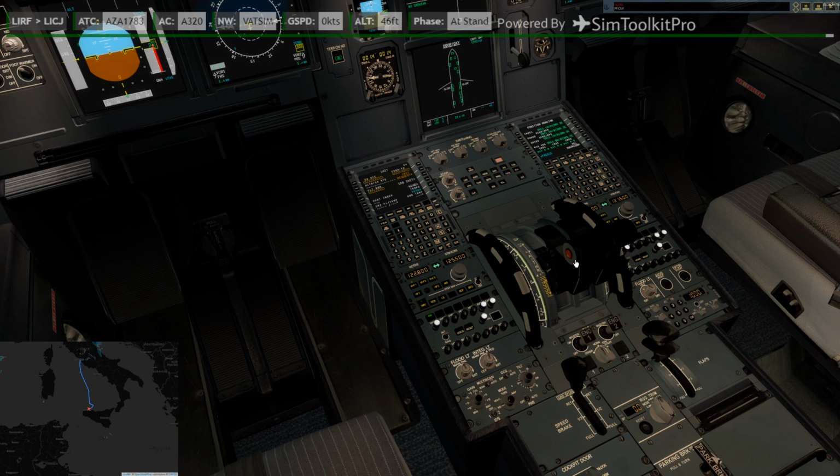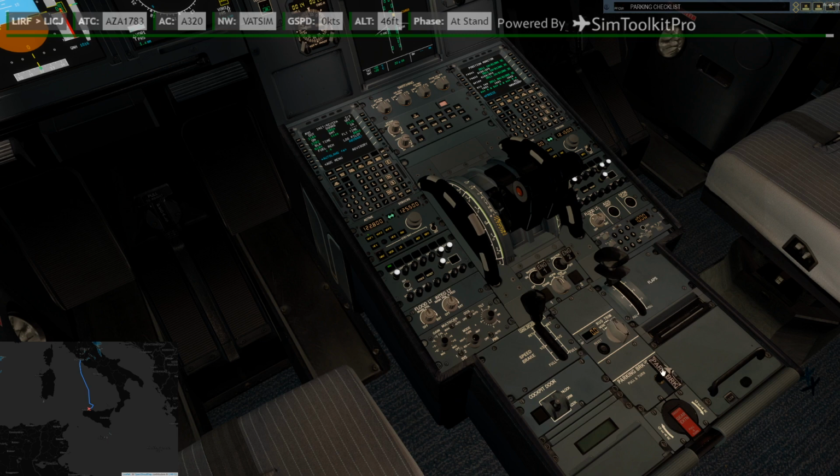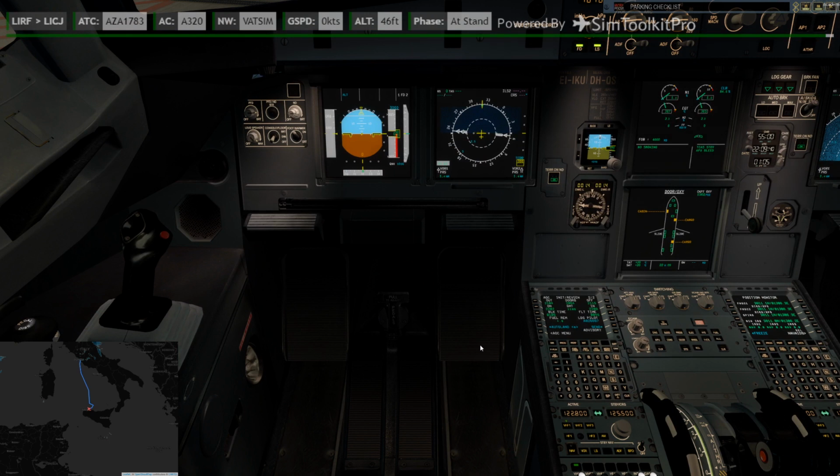Okay, we're gonna check the report. We're gonna have to send. And chocks are in, so we can turn the parking brake off. Hi. Yeah, it actually looks really good. I'm gonna put an external view. Oh, just give me 1 second here. Okay, let's send our report. Check to make sure that they got the report.